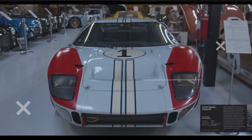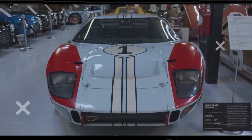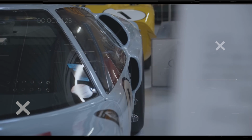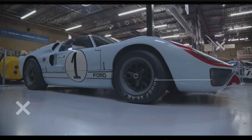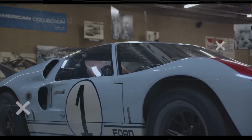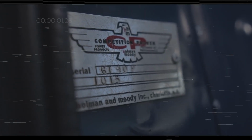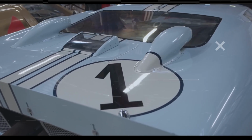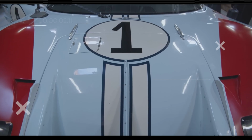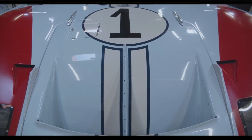Ford GT40, 1964 to 1969. The Ford GT40 is a car that needs little introduction, especially after its legendary performance at the 24 Hours of Le Mans. Developed with the sole purpose of beating Ferrari, the GT40 succeeded in its mission, winning Le Mans 4 times in a row from 1966 to 1969. Its iconic design, with a low-slung body and aggressive stance, remains one of the most recognizable in motorsport history.